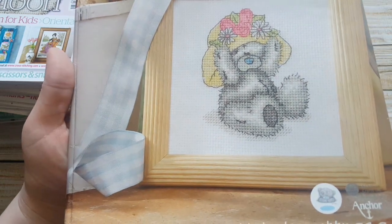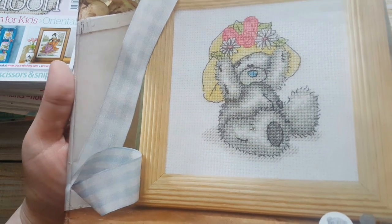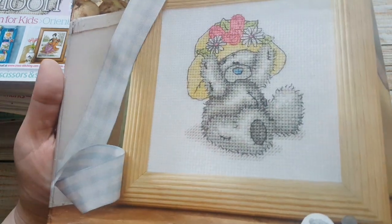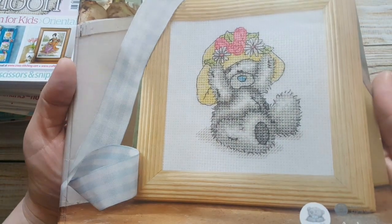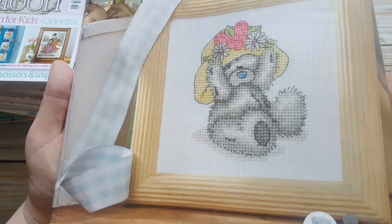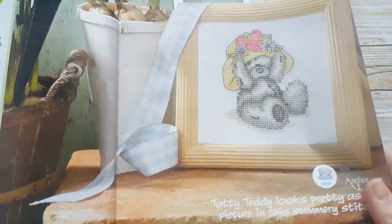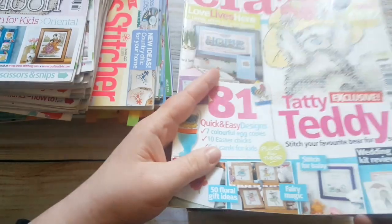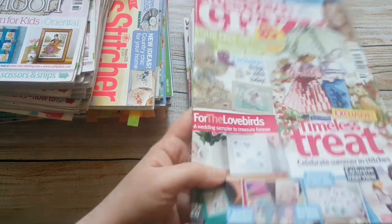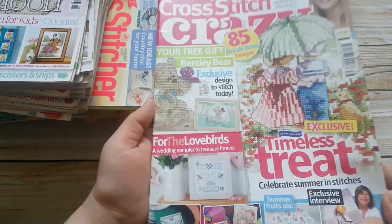It's Me to You teddy bears. It's a lovely one. So that's how it looks from up close. It would be an easy one, and probably I would stitch that fast enough, but I want something different for this start. So yeah, I'm putting that away. It shows it's 12-15 hours to stitch. I don't know, maybe.